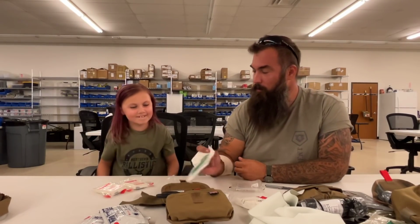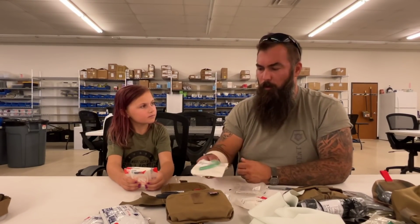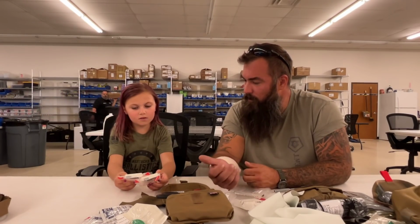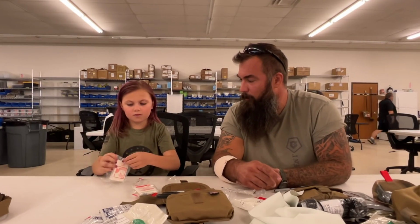This is the nose noodle. Remember, that's for maintaining a patent airway. So that gets oxygen from our face to our lungs. So super important. And then that's gauze. Have you ever seen one of those opened? No. You want to open one? Yeah. Okay, so same thing. See the red tab? Tear at the red tab.